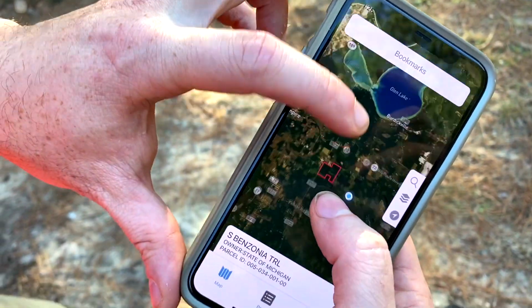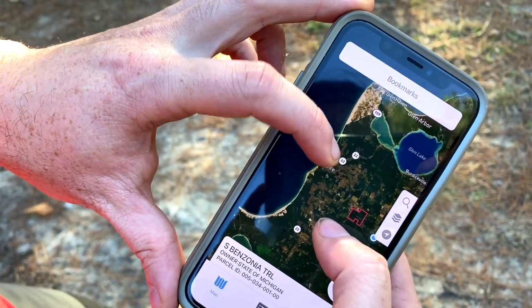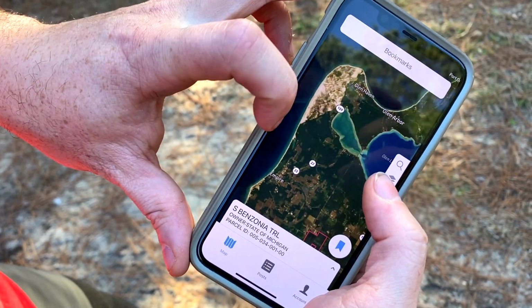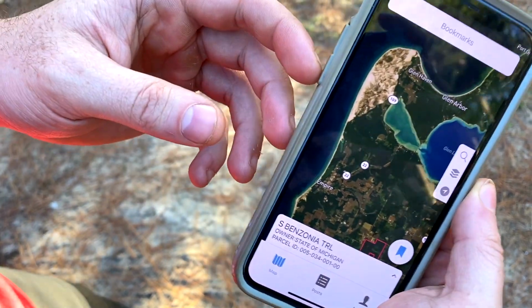And if you haven't noticed, we're pretty close to Empire, about a 5-minute drive. So right next to Sleeping Bear Dunes. Hardly any campgrounds up here. The ones that are up here are really expensive.